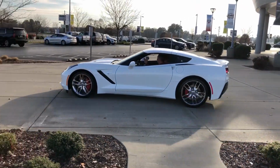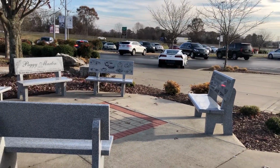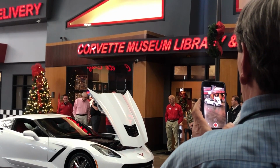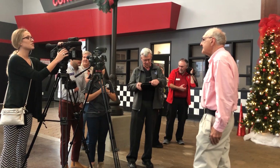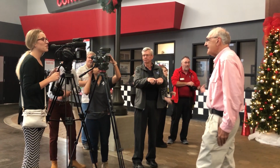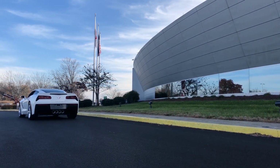And after some discussions with the collections committee, collections team here at the museum, we determined that really the most significant of those would be the last Stingray. We really started talking as the team here about which one of our donors, which one of our members that are donors has that deep-rooted passion in Corvette history and also Corvette education.